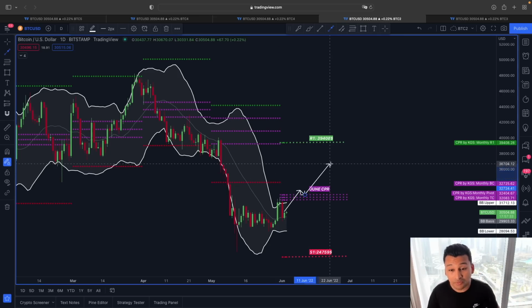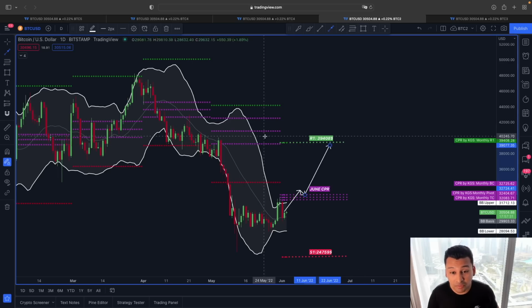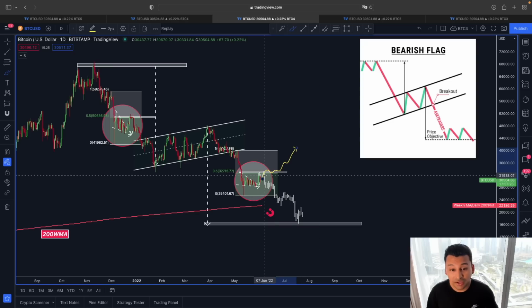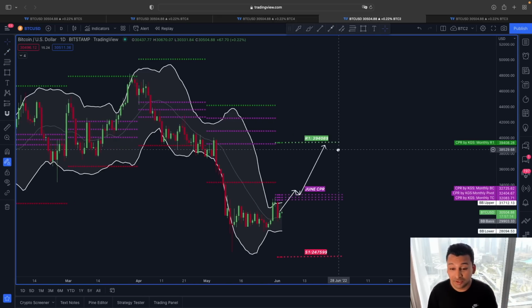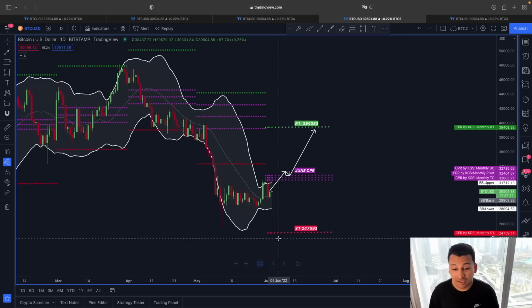If you do flip above it, then we will be focusing on this monthly R1 line as our potential upcoming price target. But failing to break above it, also failing to break above this 32,700 or the 0.5 Fibonacci line, will clearly indicate a sign of weakness where we could be gravitated towards the lower target area. And this lower target for this June month is lying around the 24,750 price range.